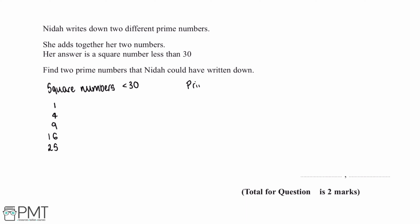The next thing we can do is write down some prime numbers. So the prime numbers below 30 are 2, 3, 5, 7, 11, 13, 17, 19, 23 and 29. So we want to find two of these numbers which we'll add together to make one of these numbers.